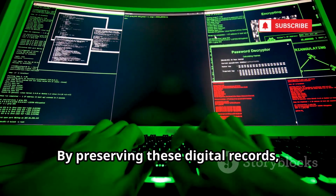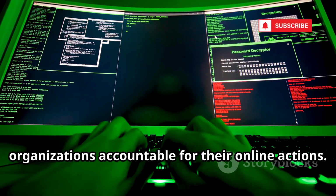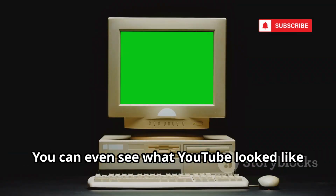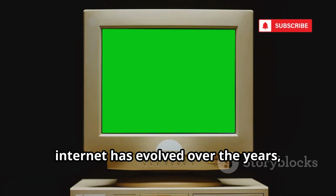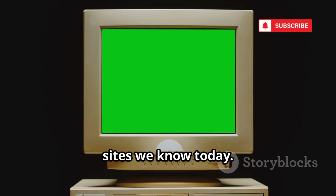By preserving these digital records, the Wayback Machine holds individuals and organizations accountable for their online actions. You can even see what YouTube looked like in 2005 or your old school's website. It's a fascinating way to see how the internet has evolved over the years, from simple HTML pages to the dynamic sites we know today.